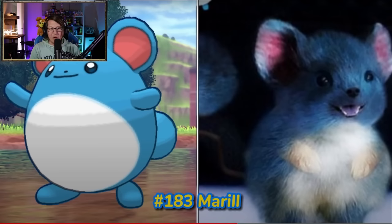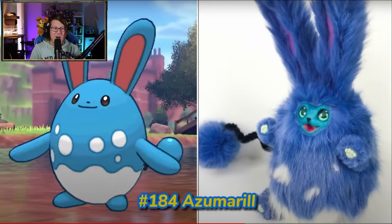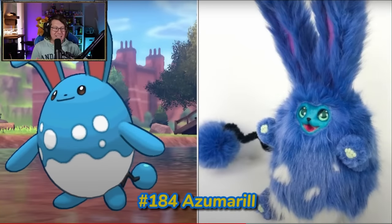Wow, Marill is... That's not really like a ball. It's not a ball anymore. It's just a blue, happy mouse. It could have been a lot better, I feel. I'm not sure. All right, I take that back. Marill was 10 times better.